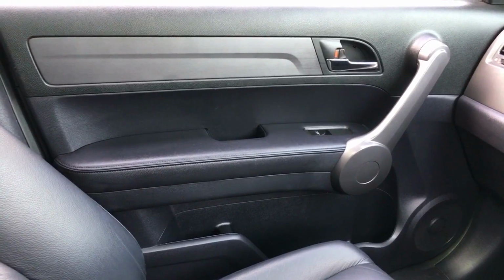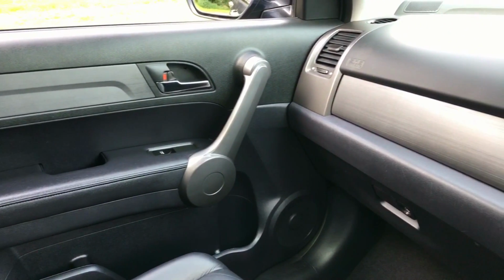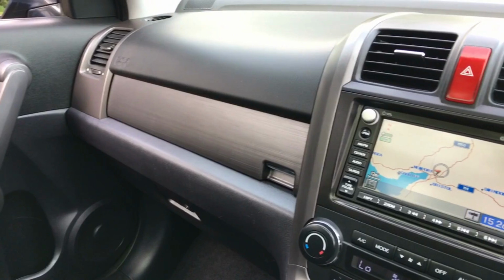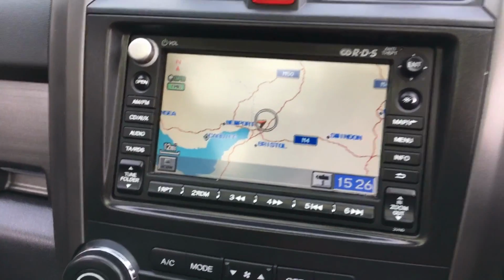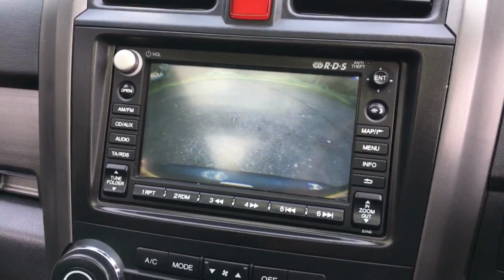So sat in the car now, the engine's running as it has been all the way through. Dashboard looks almost as new. I mean, it really is in astonishing condition. It is amazing. So you can see there, sat nav, fully functional. Pop it into reverse there. Lovely clear parking camera as well.